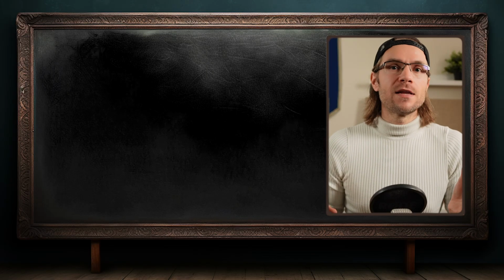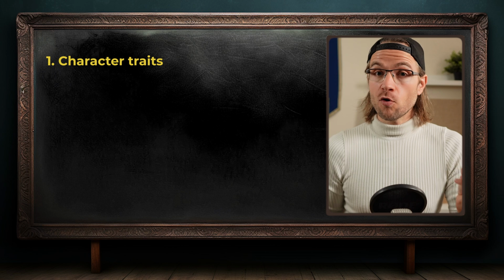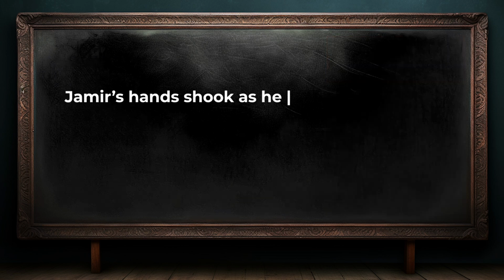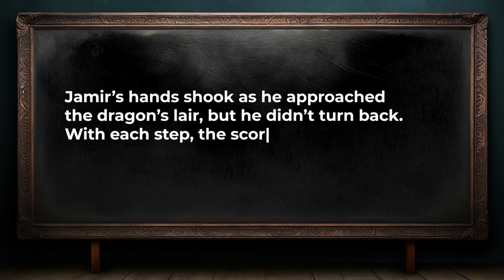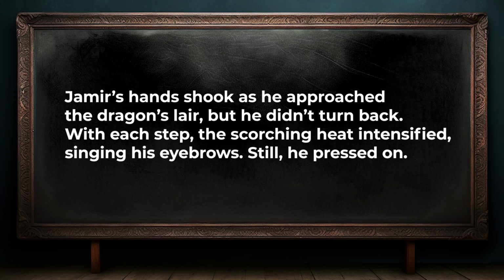First, let's talk about revealing character traits. Rather than stating that your protagonist is brave, show it through their actions in a crisis. For example, Jarmia's hands shook as he approached the dragon's lair, but he didn't turn back. With each step, the scorching heat intensified, singeing his eyebrows. Still, he pressed on. This snippet shows Jarmia's bravery without ever using the word. It also reveals his determination and perhaps a hint of fear, adding depth to his character.